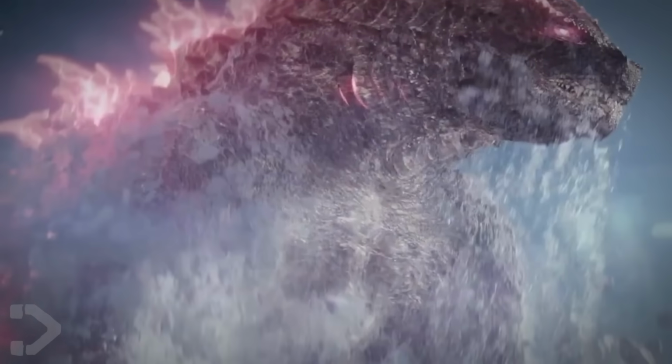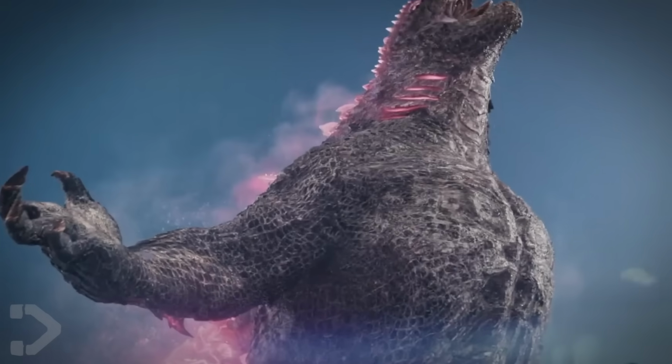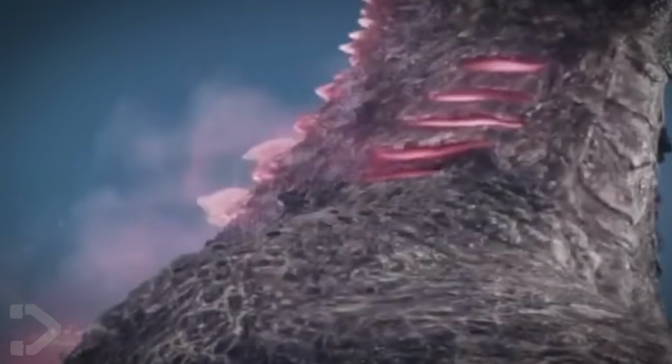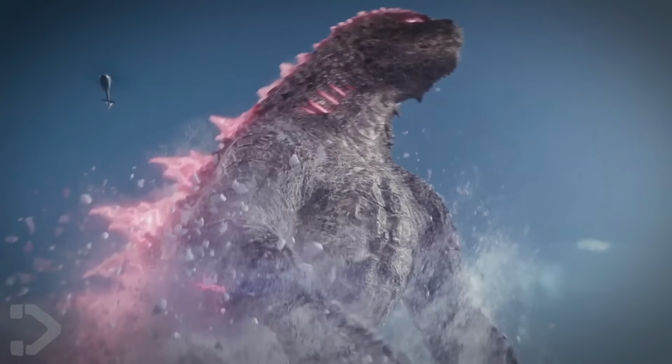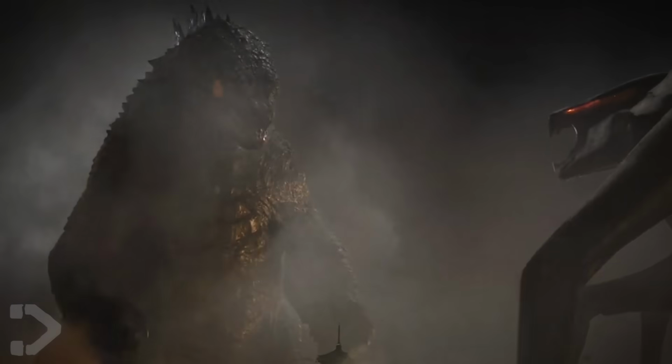I'm liking how muscular he is. And I still have to say, I love his rose color scheme and those new jagged dorsal plates. They still look awesome to me. But yeah, in this clip, we get a better look at him rising out of the glacier and building up his roar, kind of in the same way that he did in 2014, which is a really nice callback.